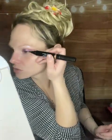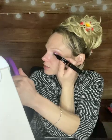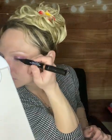So let me find a good mirror position here for this because I want to be able to have my eye kind of straight open for this. I feel like the other one was so much easier to do. All right. I can't get this mirror thing right. Let's go here. My little light is dying and that is not helping.